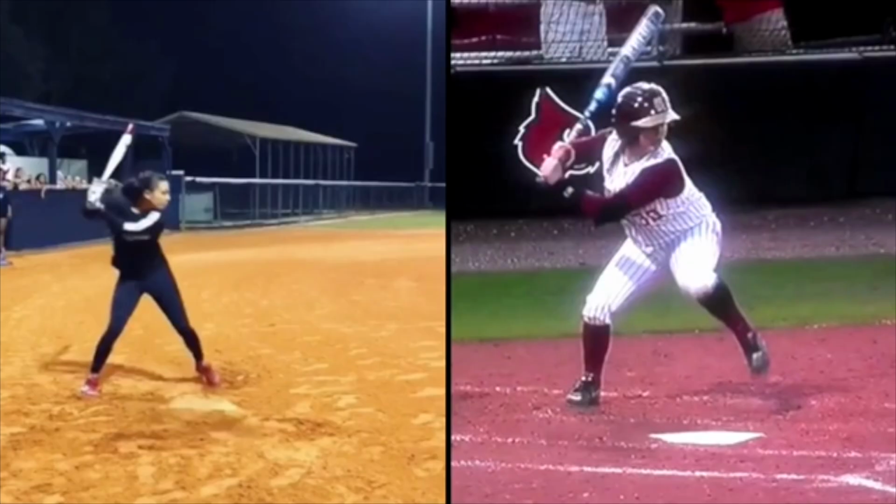So both tremendous college players. Sierra Romero is, if you look at her career, probably one of the greatest softball players ever, one of the best at Michigan. And Jessica Warren has tremendous numbers, great power. So I want to look at their swings, break them down a little bit, and then talk about what I see being taught at most younger levels of softball and why it's so important to have a proper bat path, what it does for you.